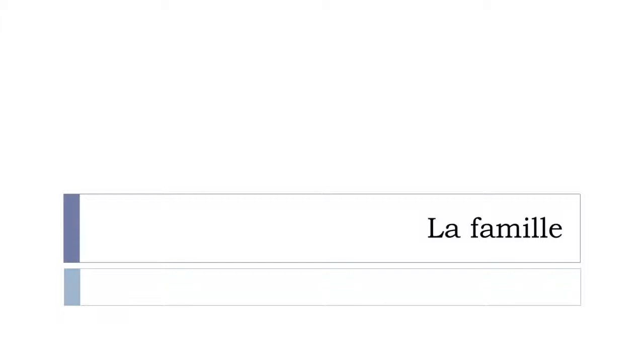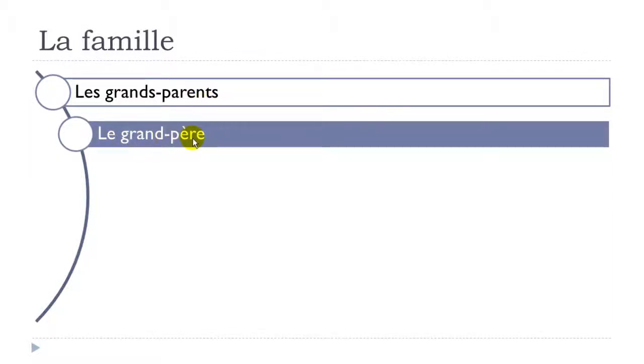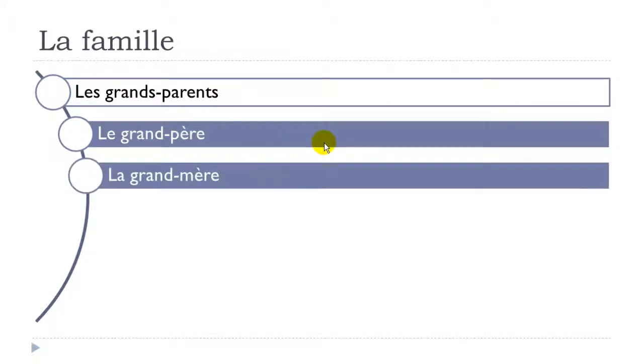Alright, this lesson will work on vocabulary connected to la famille, the family. And then we'll start with the grandparents. Les grands-parents. Remember, you don't pronounce this final S here. So, le grand-père, grandfather. Remember, E accent grave like that, it's this open père. And then the feminine form, grandmother, la grand-mère. Okay, so les grands-parents, le grand-père, la grand-mère.